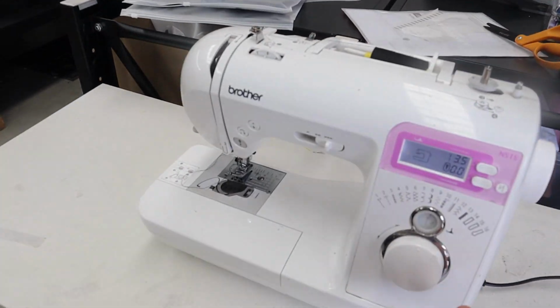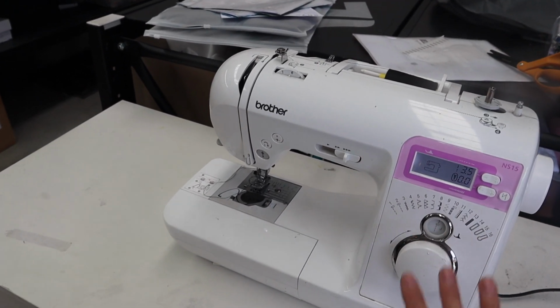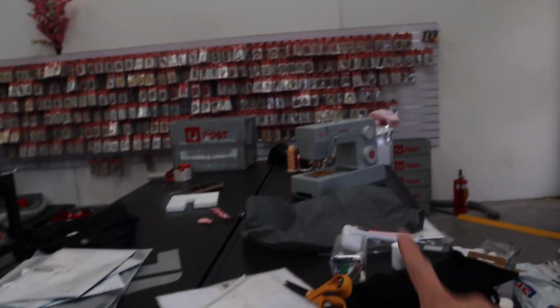I actually like having two machine options, so at least when my mum comes we can both sew, or if I have another helper we can sew at the same time. But even though this still works well, I can't wait to test out the new machine.